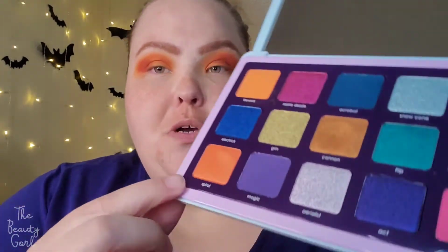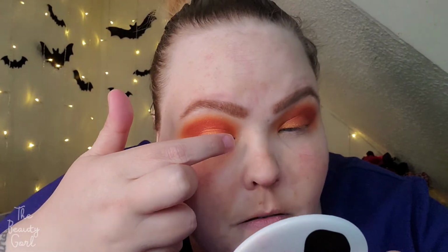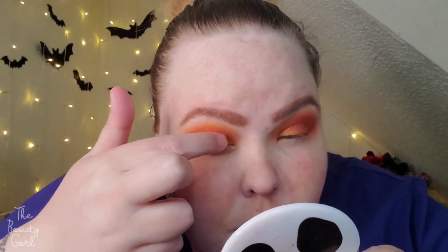I wanted just a little bit of definition on the outside and in the crease, not too much, because I didn't want that look to turn pink. I wanted to keep it orange. So now I'm going to go into Spiral right here and just dab that in the middle, because it is more of a bright satin metallic. I'm just going to place it in the inner corner right here.